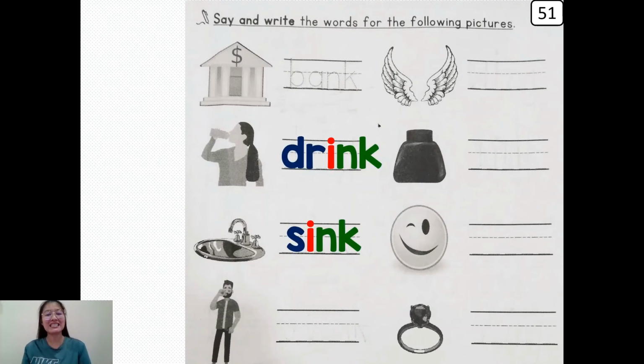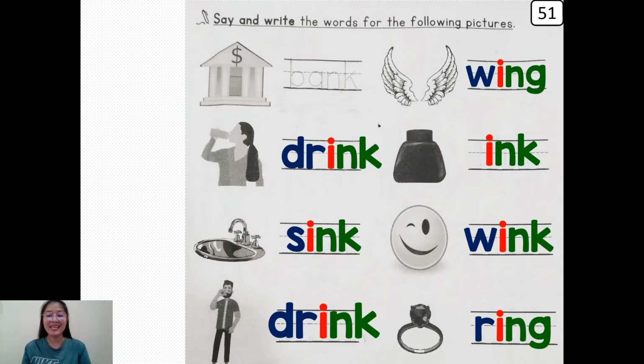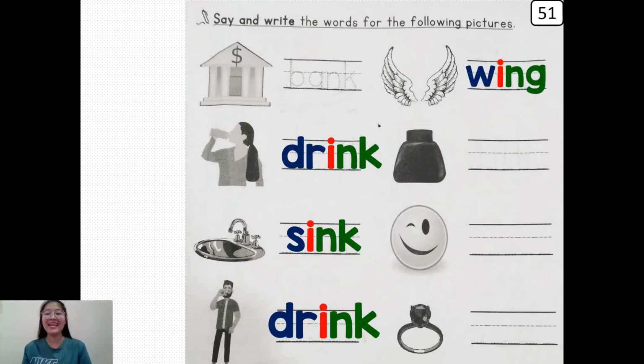Sing, sing. Drink, drink. Okay. Wing, wing. Ink, ink. Wink, wink. Ring, ring. Very good. Again. Bang, bang. Drink, drink. Sink, sink. Wing, wink. Okay. Ink, ink. Wink, wink.